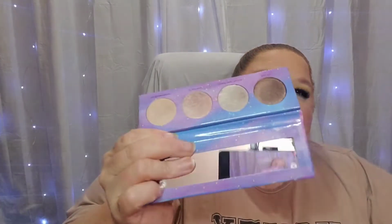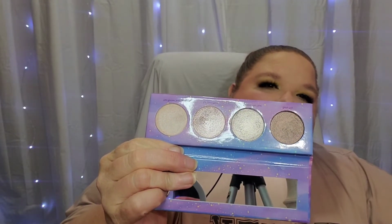The next one is this Space Case Cosmetics. It's supposed to be an eyeshadow palette, but really I use it for highlighters, and it is beautiful. And I've used it a lot, but I think I'm going to pass this on and let somebody else enjoy it. Just because I need to be getting rid of some stuff here, so.